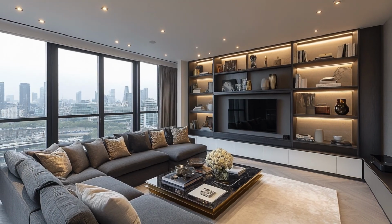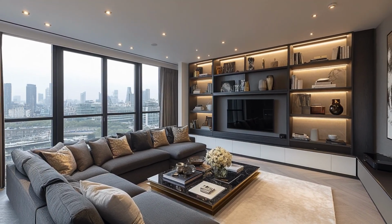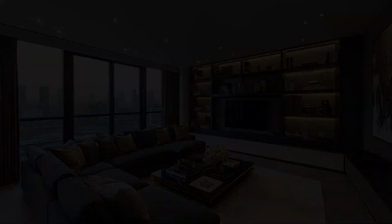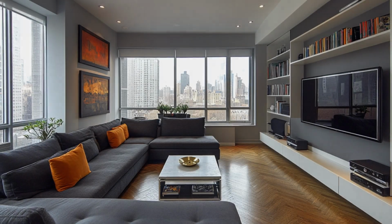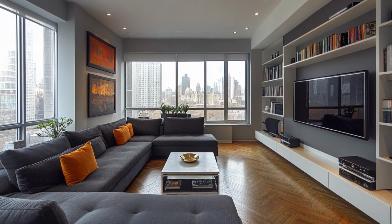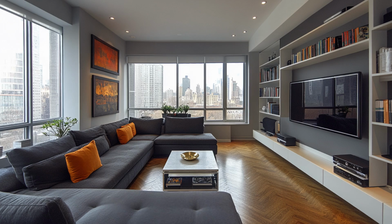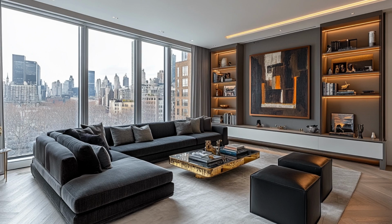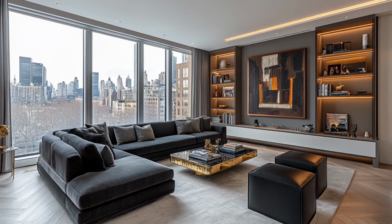A striking white entertainment unit with open and closed shelving elegantly displays books, decorative pieces, and electronic gadgets. A black and gold coffee table adds a luxe touch, while a statement floor lamp provides focused illumination. Large floor-to-ceiling windows allow ample daylight to highlight the intricate herringbone flooring, completing this stylish yet cozy setting.